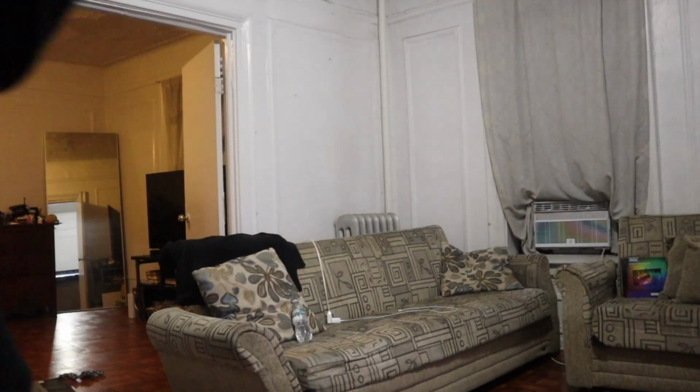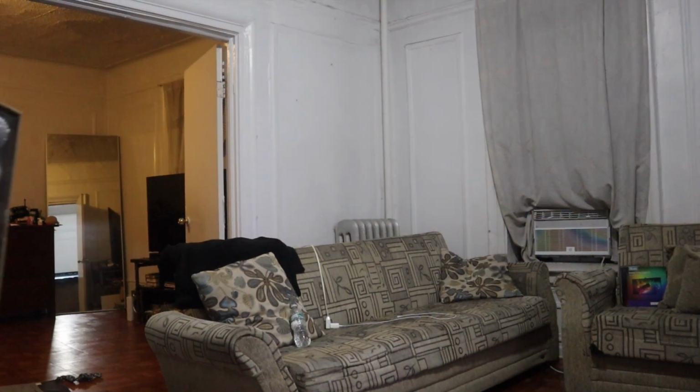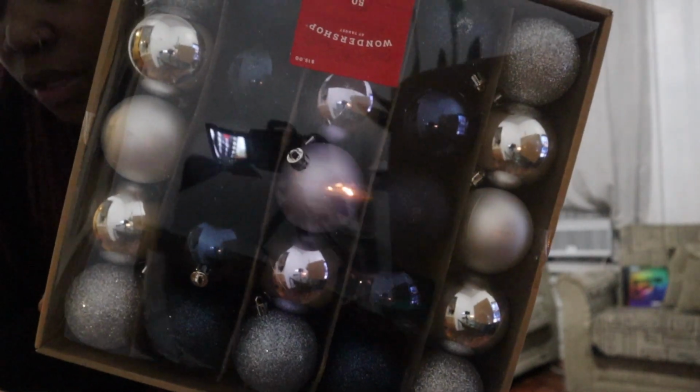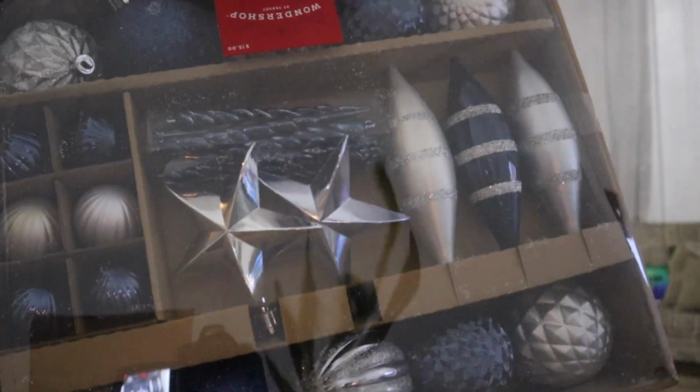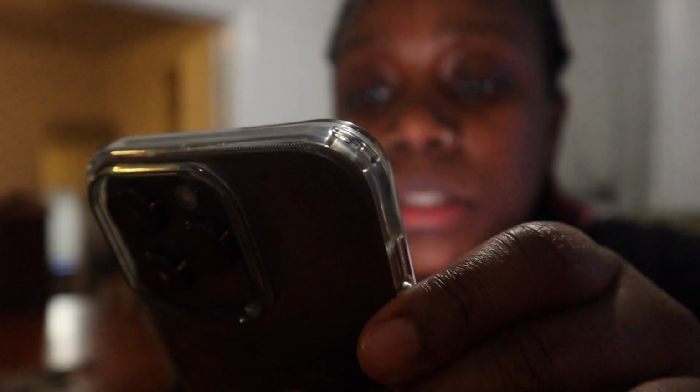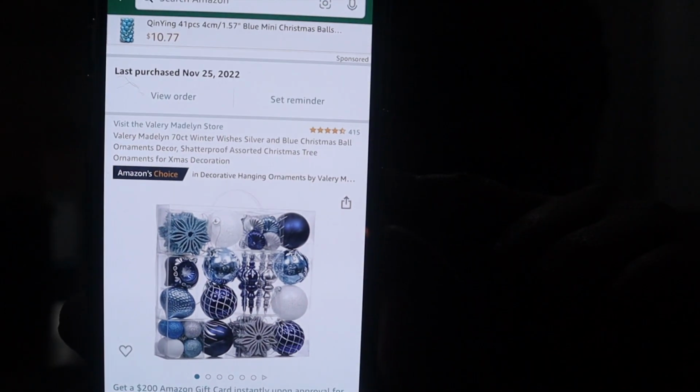Oh, I guess I can show you guys the Christmas ornaments. So these are the colors that we're doing for Christmas this year. I'll try to zoom in. You can see the reflection of my camera. But anyway, it's silver and dark blue. I believe we're gonna have some hints of baby blue and white. I got these white ornaments as well, and these lighter blue ones, and then dark blue, silver. It's like a mixture, which is cute.